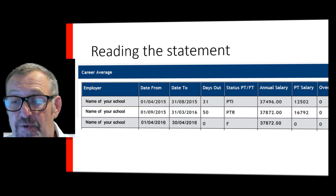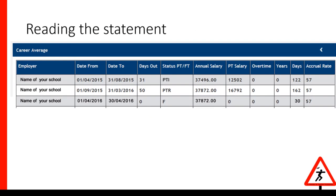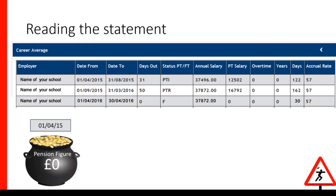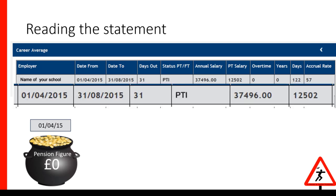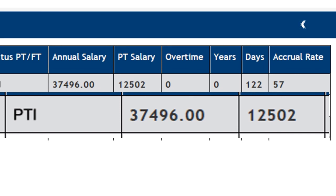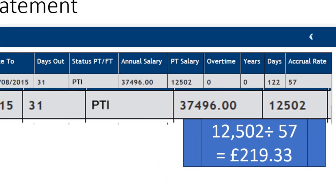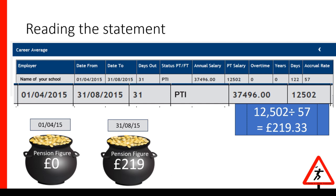In this example, the teacher started in the career average scheme in April 2015, and so their pension figure was at 0 at this point. From April 2015 to August 2015, if I zoom in on this point, they did supply work and were paid a total of £12,502. We can ignore the days out part, as this is not relevant to the part-timer's career average scheme. The key figure here is how much they were paid, that £12,502. To see how much this adds to the pension, we divide that by 57, and that's £219.33. So at the end of August, their pension stands at that figure, £219 or thereabouts.